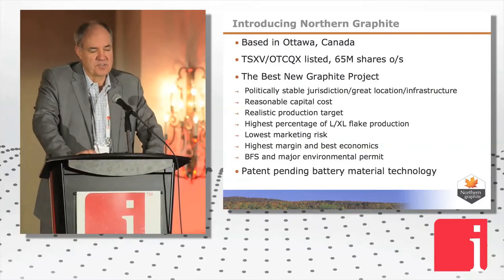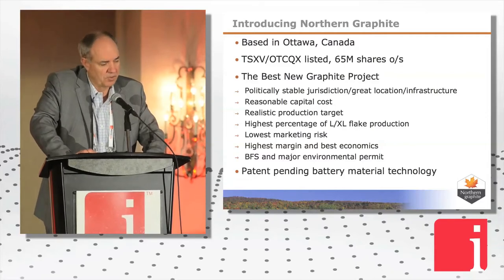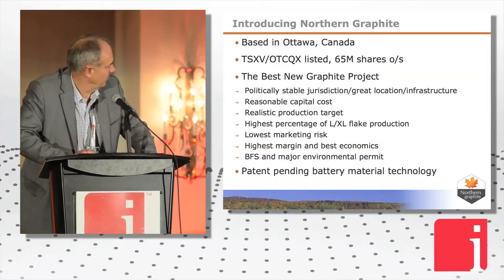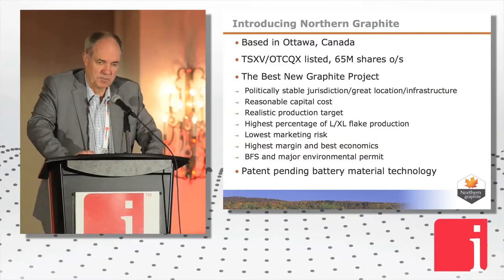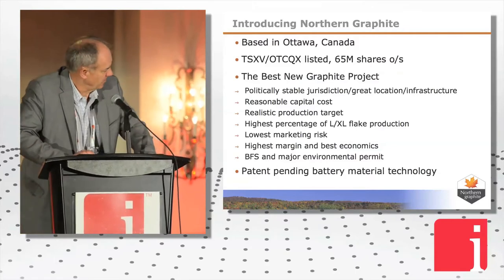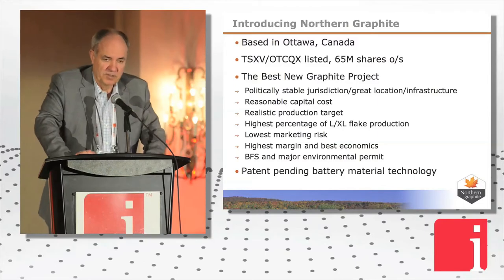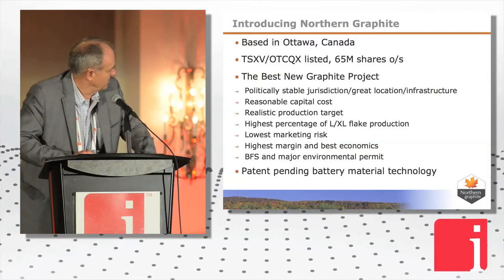If any of you want to do a site visit, you can jump in the car and you'd be there in 4.5 hours. It's between North Bay and Ottawa off the Trans-Canada Highway. It has a reasonable capital cost. It has a realistic production target relative to the size of the market. It has the highest percentage of the more valuable large flake production. It has the lowest marketing risk of any new project. It has the highest margin and the best economics.